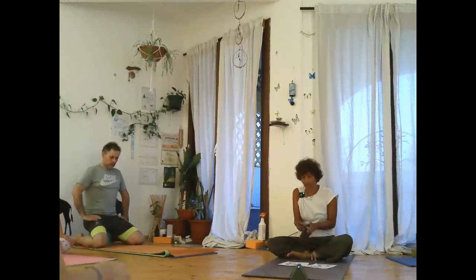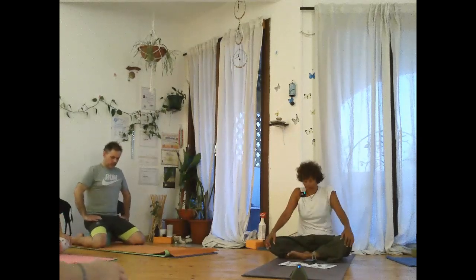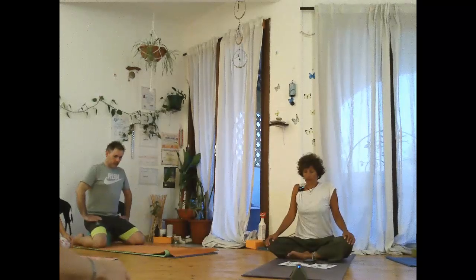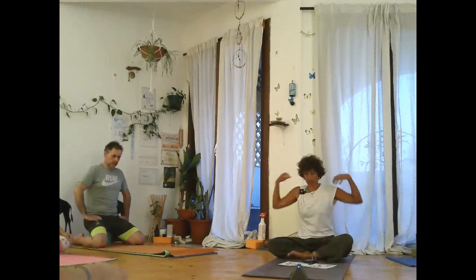Going. Inhale up, squeeze. Squeeze the perineum, pull the energy to the top of the head and hold. Exhale, release. Good. Place your hands on your shoulders.